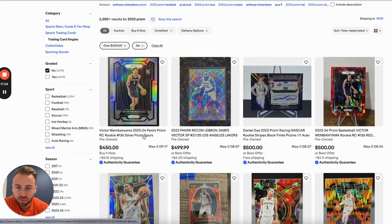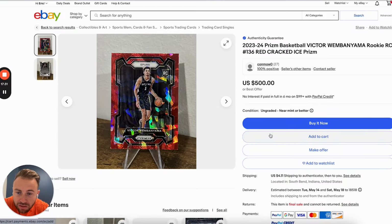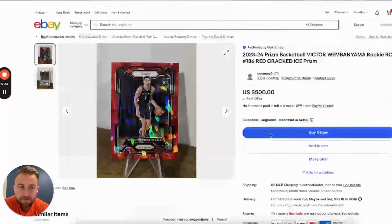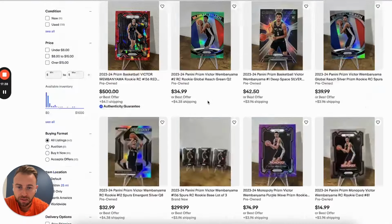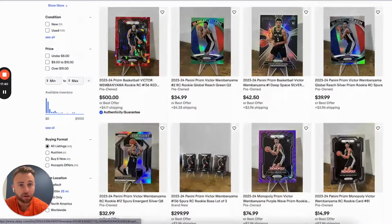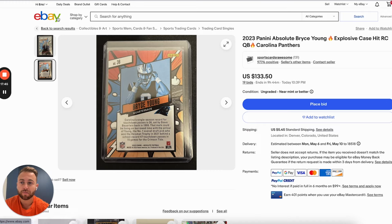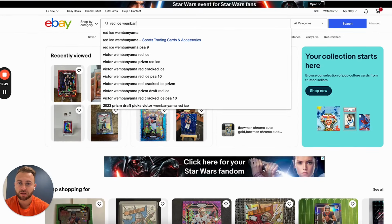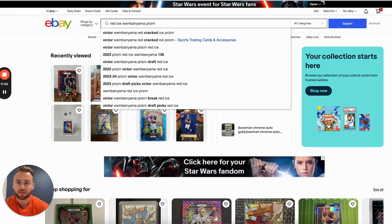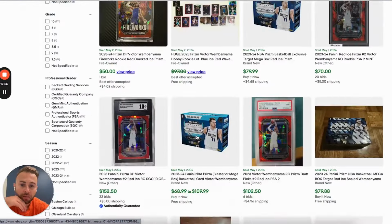These cards are great. These Wembies. This card's not going to grade well, but as you can imagine, people love Wembenyama. This card actually looks pretty decent. Let's see the seller's other items here and let's see what he's got going on. He doesn't grade cards, it looks like. So this is a red ice Wembenyama. Let's type this in on eBay. Red ice Wembenyama Prism. Let's see what this bad boy sells for, because I have no idea.